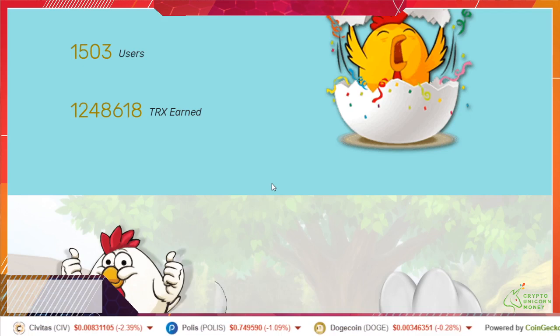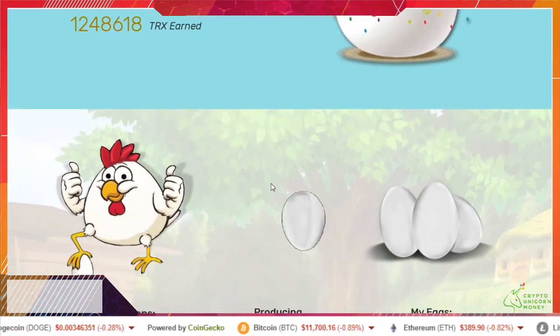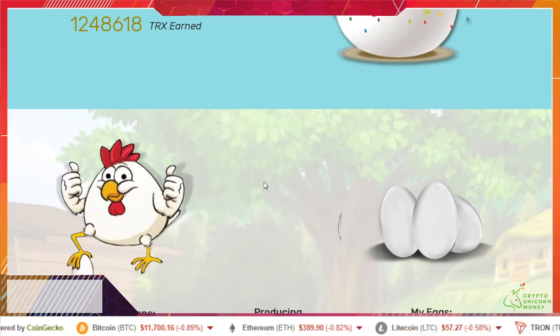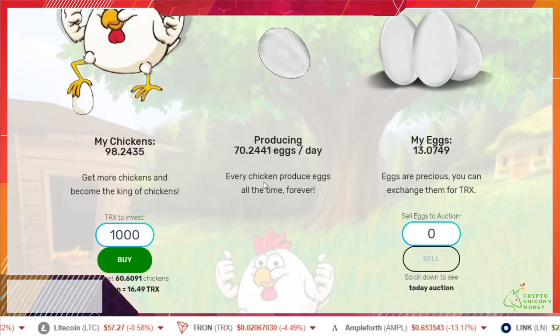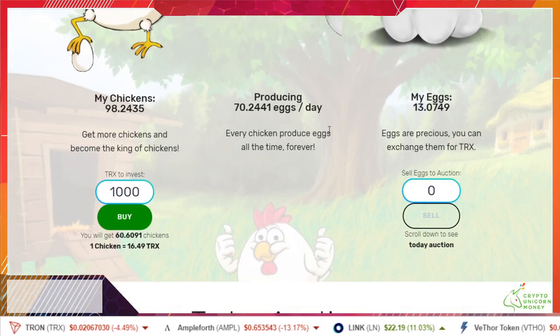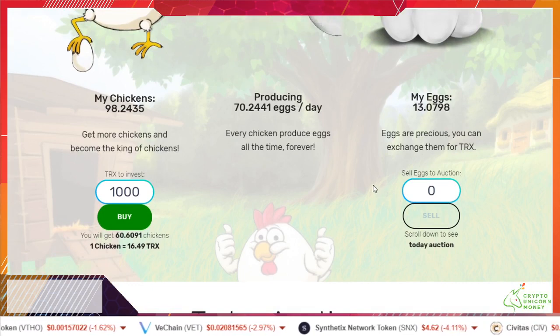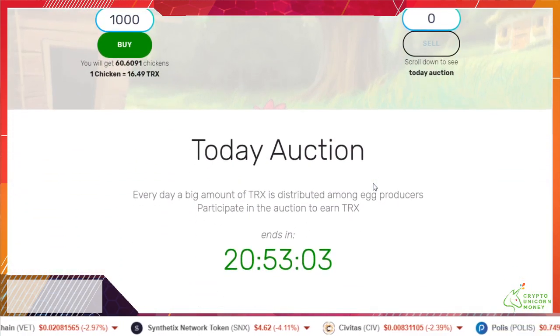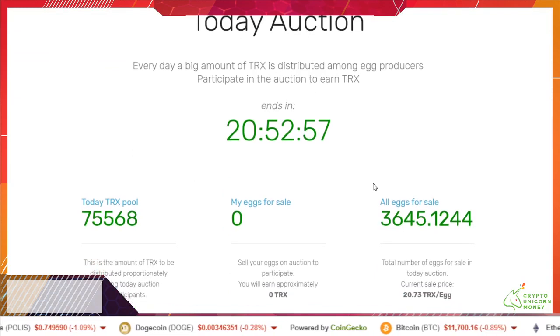Just remember, if you want to keep making money, you got to keep feeding the beast too. So I'll explain that later today in my Bank of Tron video. But yeah, at the end of the day before I go to bed, I'd normally put all of my eggs and sell them in the auction. I know some people have an alarm, so like 30 minutes before the auction ends, they get up and do their eggs, but I'm just not that dedicated yet.